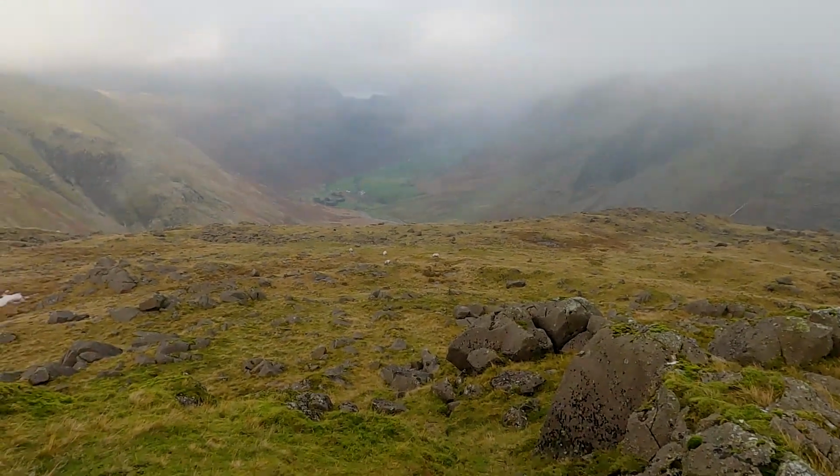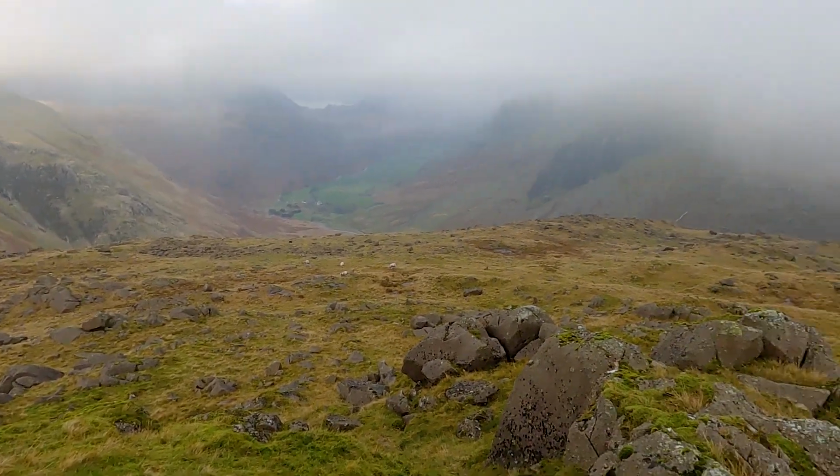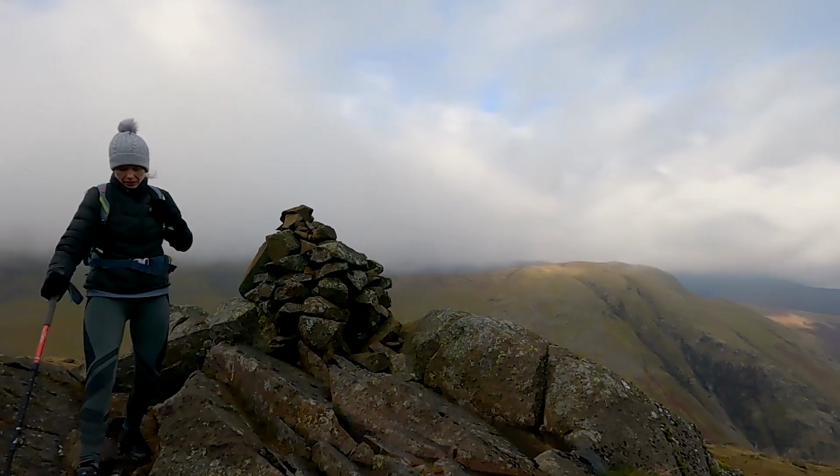So there must have been a route up here, unless, as Wainwright said, you can just come directly up the side, but a lot of people seem to do that. First one of the day anyway. I might try and get the south top in a minute on the way back, because we've got to go past it.